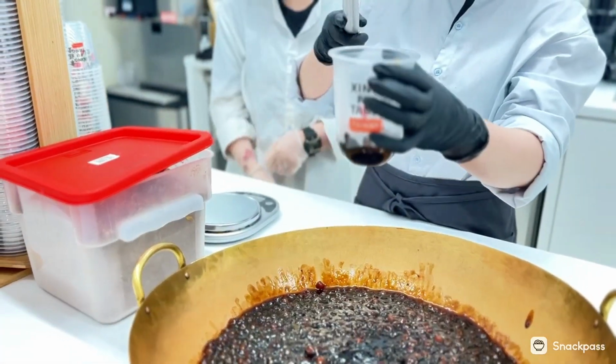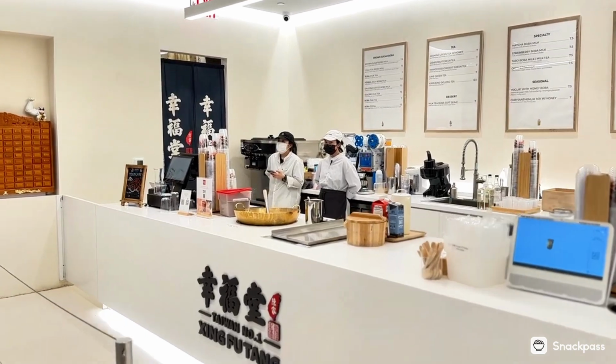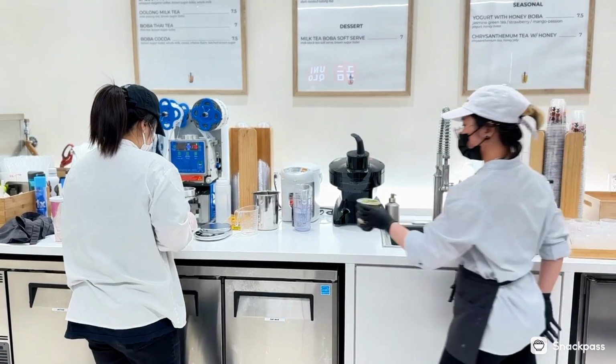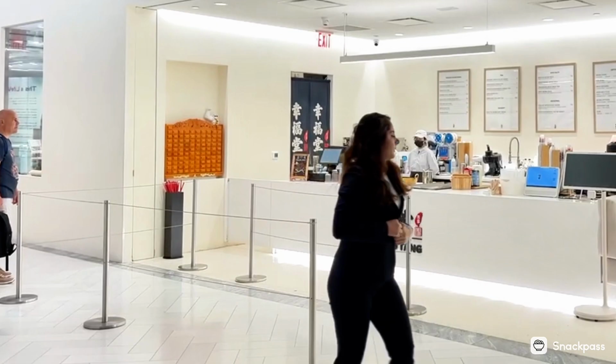The store opened in the spring of 2023. It's our first store that's in a mall, so in terms of our operations, it's a little bit different than the ones that we have that are inline and standalone. The mall here has more ebbs and flows. We get really high volume, really low volume, so we wanted a system that could scale with whatever we were experiencing at the time.